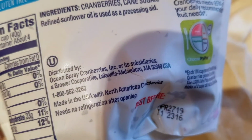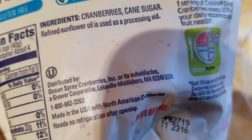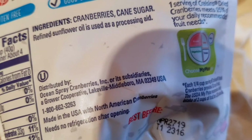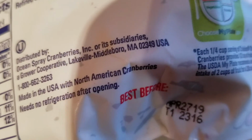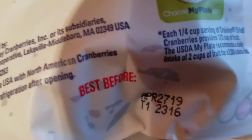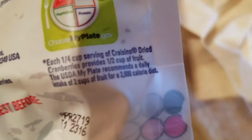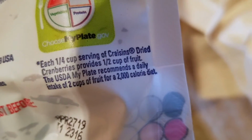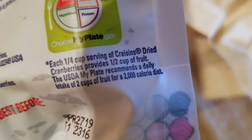Distributed by Ocean Spray Cranberries Incorporated or its subsidiaries, Grower Cooperative, Lakeville, Middleborough, Massachusetts. Made in the USA with North American cranberries. Needs no refrigeration after opening. Doesn't expire till April. Each 1/4 cup serving of Craisins dried cranberries provides 1/2 cup of fruit. The USDA MyPlate recommends a daily intake of 2 cups of fruit for a 2,000 calorie diet.